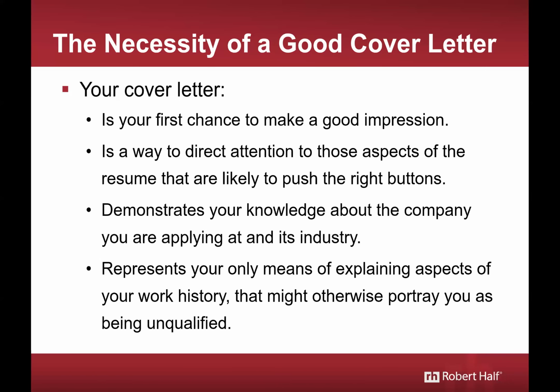So, the necessity of a good cover letter: it's your first chance to make a good impression. It's a way to direct attention to those aspects of your resume that are likely to push the right buttons. It demonstrates your knowledge about the company you're applying to, as well as the industry. And it's your only means of explaining aspects of your work history that might otherwise portray you as being unqualified for this role.